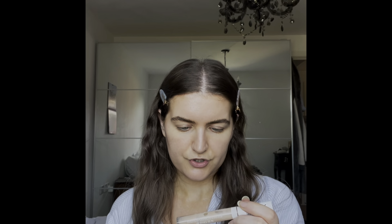So I did the eyebrows just today, clear gel. This is the Collection Colour Lash one, which is honestly like the best brow gel I've used. I've used this brow gel on and off for like 10 years. It's super cheap. It used to be like £1.99 or something, but it has since gone up.